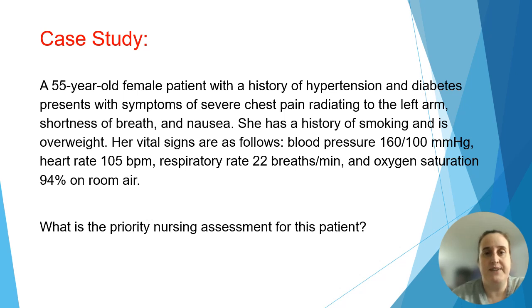A 55-year-old female patient with a history of hypertension and diabetes presents with symptoms of severe chest pain radiating down the left arm, shortness of breath, and nausea. She has a history of smoking and is overweight. Her vital signs are as follows. Blood pressure is 160/100, heart rate is 105 beats per minute, respiratory rate is 22 breaths per minute, and oxygen saturation is 94% on room air. What is the nursing assessment for this patient?